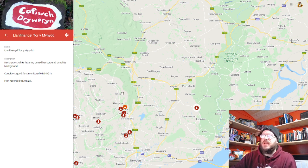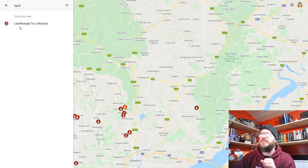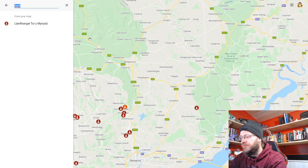You can see here Pontrhydfendigaid, Cwmbran, going down to Newport. There are examples, but really this is one of the most easterly examples that we've seen emerge in a Welsh context, which again is interesting. The other examples are in more familiar territories.